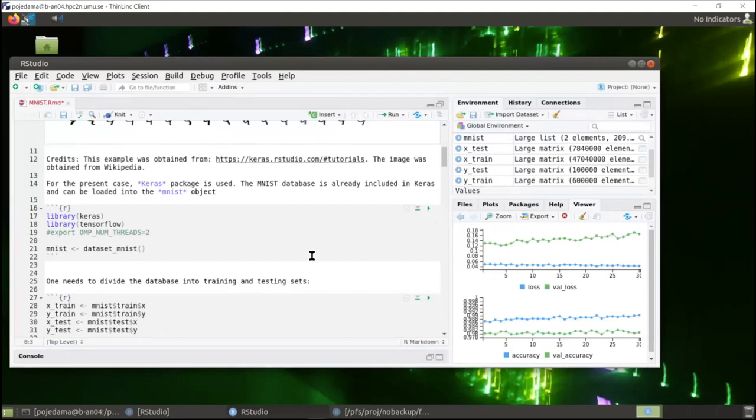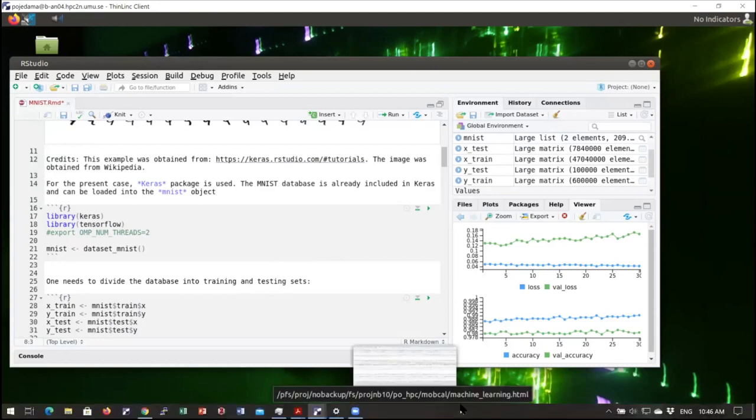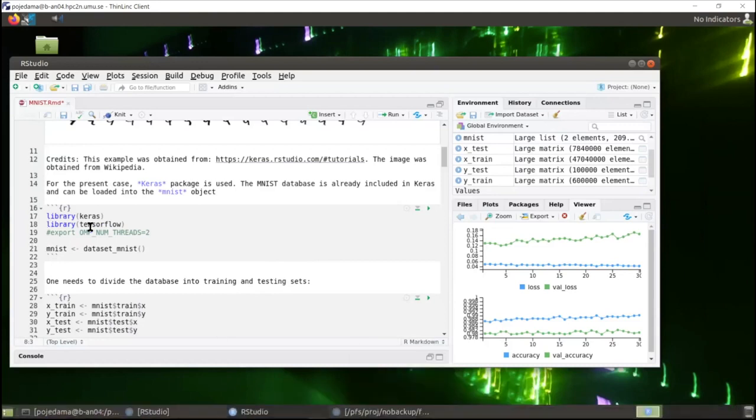And because we are using a high performance computing center, we need to specify the number of CPUs, and this can be done in several ways. For instance, you can request here a number of cores, right? In this case, 2.